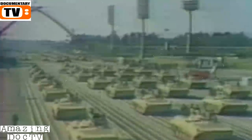When Saddam Hussein seized Kuwait on August 2nd, 1990, and the drums of war began to beat, American air power faced its greatest threat in decades.